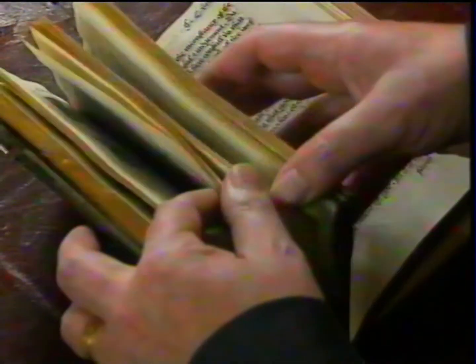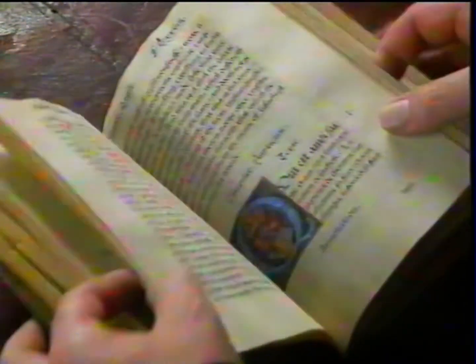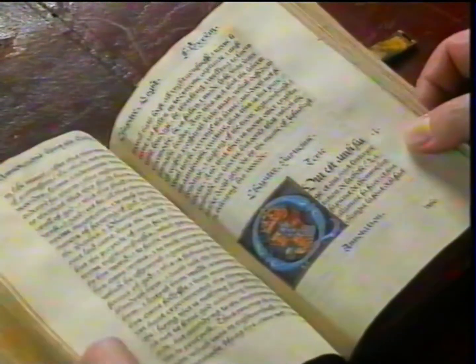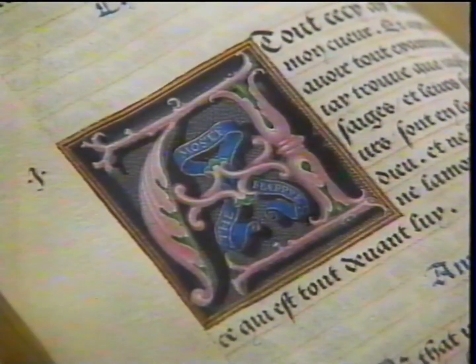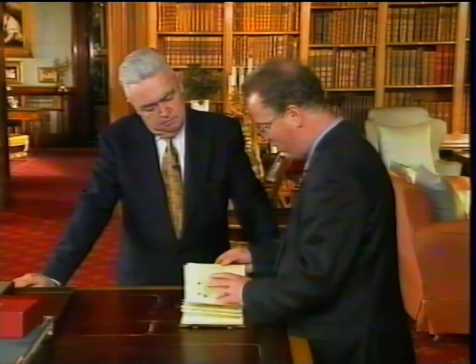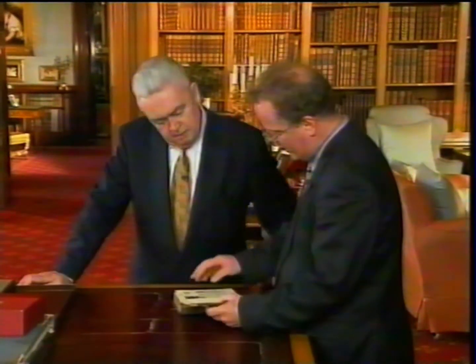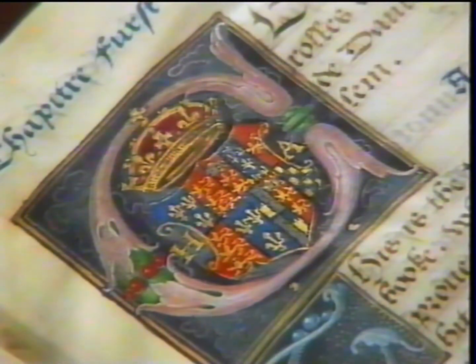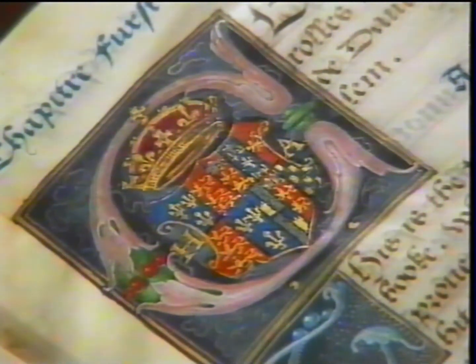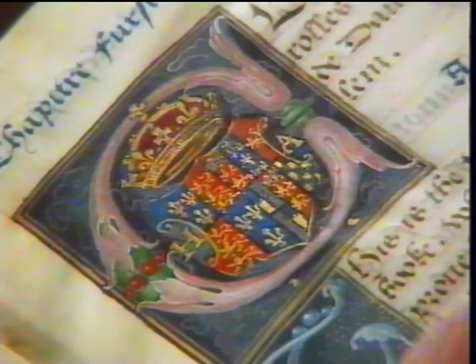Well, the thing that strikes me at once about it is, bearing in mind this is from the early part of the 16th century, it's in such superb condition. It is. The paint is as fresh as it could possibly be. This Gothic black letter and these wonderful Renaissance illuminations which continue throughout, some large, some small. It's just absolutely exquisite, with the most wonderful coat of arms here, Henry and Anne, and his arms impaling her arms there. That's the finest illumination of the lot, I think.